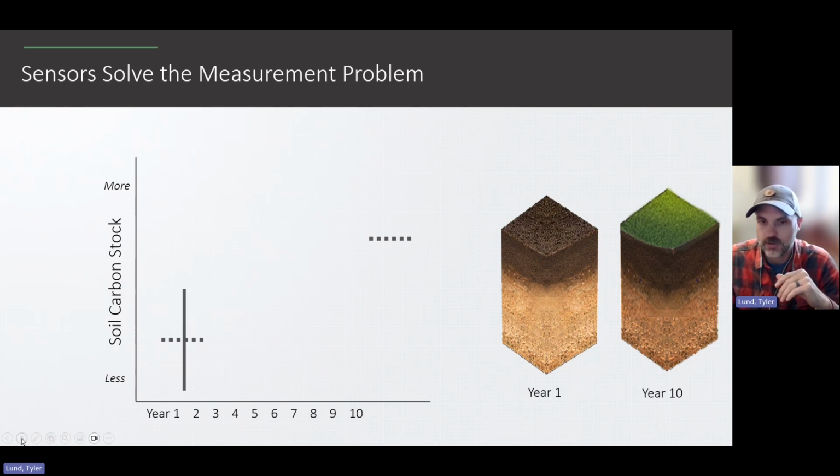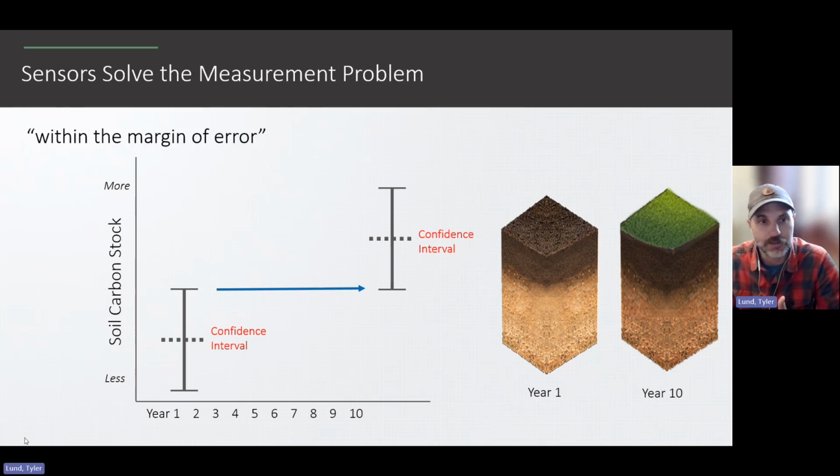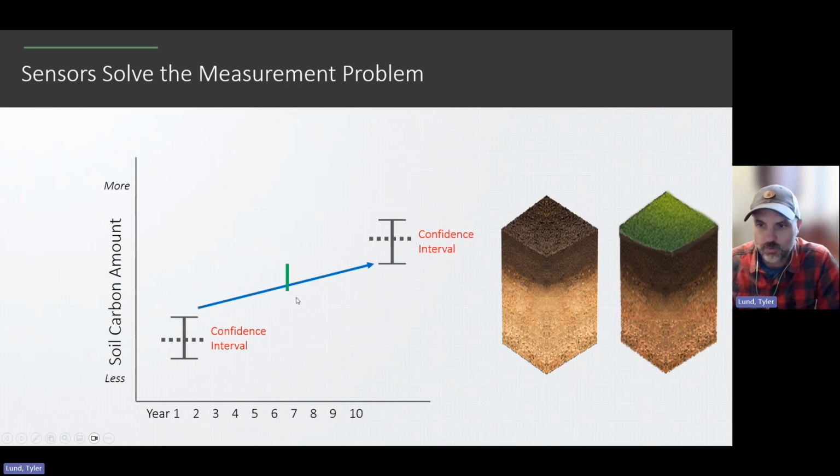We have to take into consideration the margin of error or the confidence interval based on how many sensor readings we took. We can see it swallows up a lot of that difference depending on how you measure. So if we want to be able to monetize this carbon, we have to measure it in a way that shrinks the margin of error or improves the confidence interval. That's when we have opportunity as farmers.